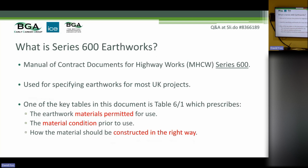So once we've decided those materials, we obviously have to communicate them to the construction side and specify how those earthworks are going to be built. And as Paul alluded to, the Series 600 is a common document that's used to specify most earthworks projects in the UK. One of the tables I had quite a lot of involvement with on the field trials project was Table 6.1. I break it down into three simple components that explain the whole table.